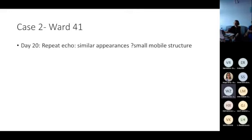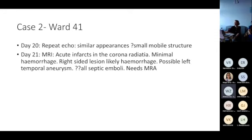At this point we realised we had a repeat echo which showed similar appearances. His mobile structure was still there. The CT report had suggested getting an MRI that showed multiple infarcts, possibly septic emboli, and they picked up a possible aneurysm, so suggested an MRA.